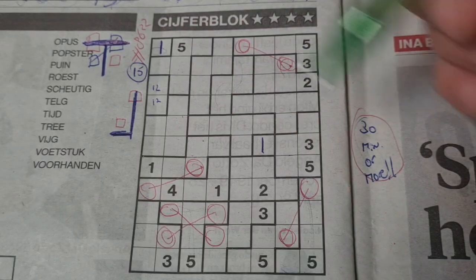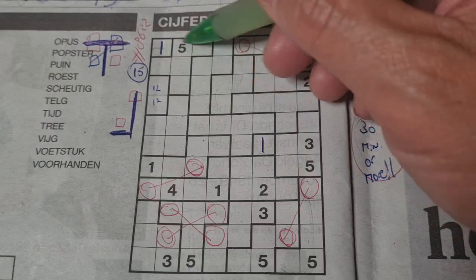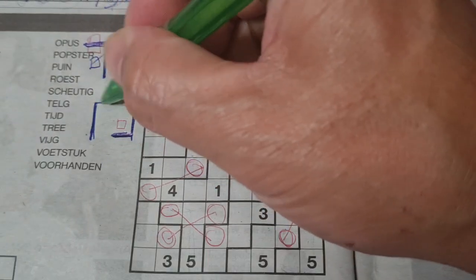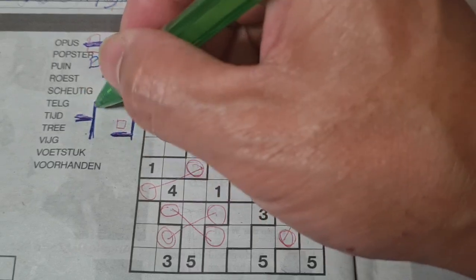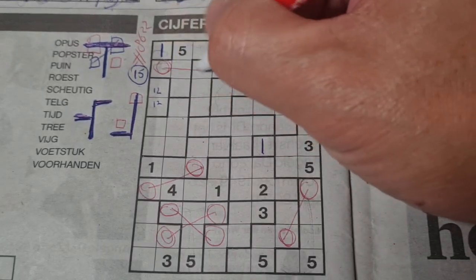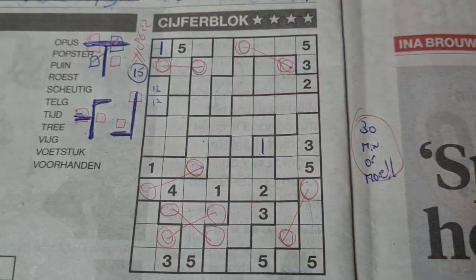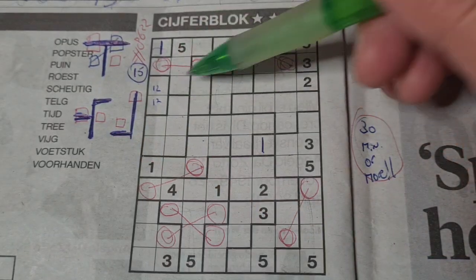Okay, then the following shape, how about this kind of shape? Let me draw the shape here. When you see this kind of shape, remember that this box has the same number as that box. So this box has the same number as that box. Do we have more of this kind of shapes? No, only one of them.